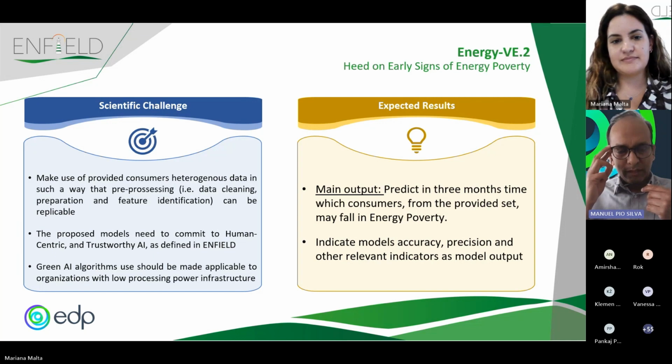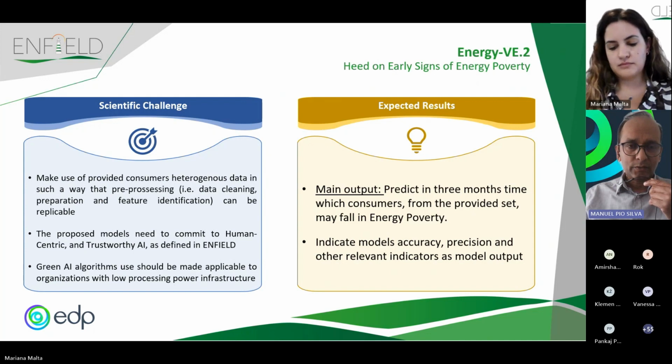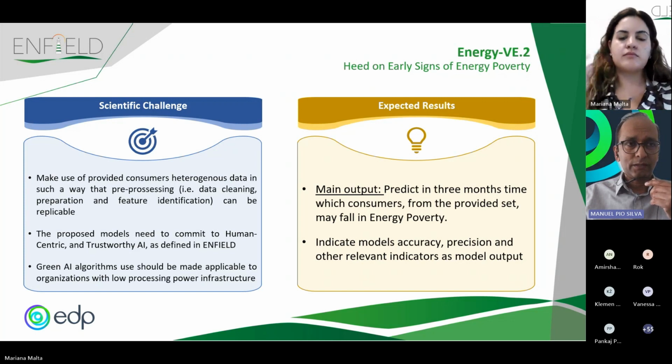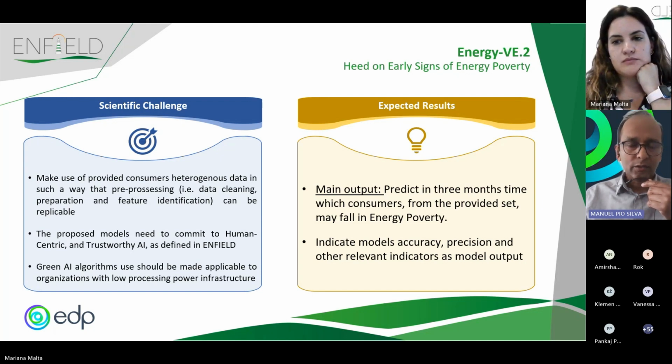The challenge that I'm bringing here has a context. I'm from EDP-CNET, the R&D branch of EDP, which is a utility in the energy field. We are working with our retailer from the same group, and we want to provide a service to our retailer that can identify, within 3 months ahead, the consumers that will fall into energy poverty. As you know, energy poverty occurs when a household must reduce its energy consumption to a degree that has a negative impact on the inhabitants, either in health or in well-being.